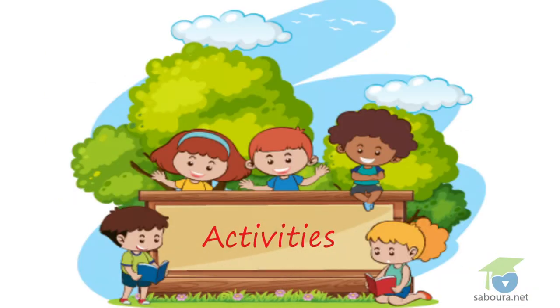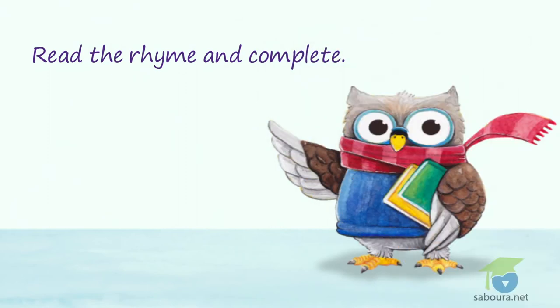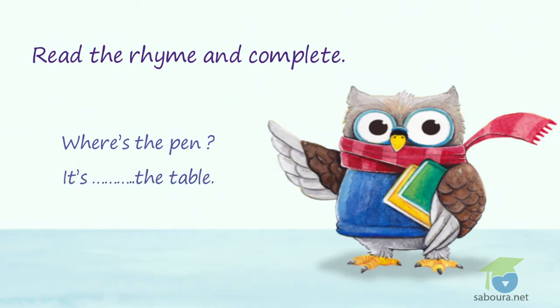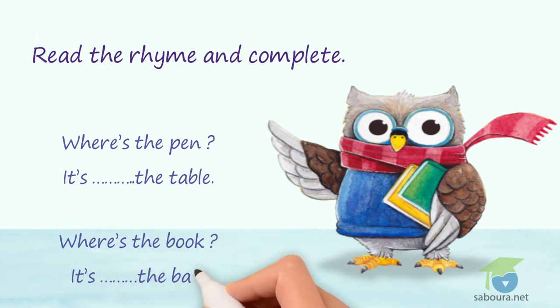Activities. Read the rhyme and complete. Where's the pen? It's the table. Where's the book? It's the bag. The answer? Where's the pen? It's on the table. Where's the book? It's in the bag.